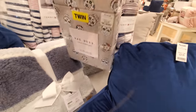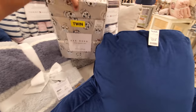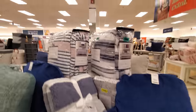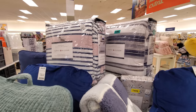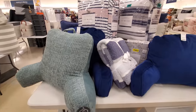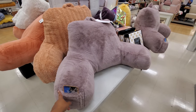Here is a Day of the Dead Ray Dunn for $15. Okay. And more back pillows, of course. Those are $30. Tommy comforters on top are $80. They're mainly striped. The one next to it is going to have more red striping. That's $70 for a full and queen, so there is a price difference. Then more of these back pillows. They do come in multiples.